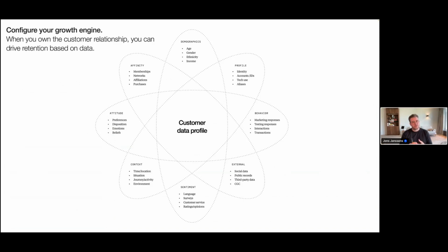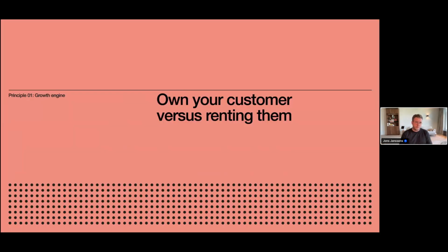And this customer relationship is very important to drive the retention based on the data. So that's one of the reasons why it's very important. That's even why we call it a principle. Obviously, renting customers and wholesale and marketplace, as an example, they play a role in your channel mix. However, it is important to find a way to actually also start owning the customers for the reasons I just explained. So the principle would be own your customer versus renting them.